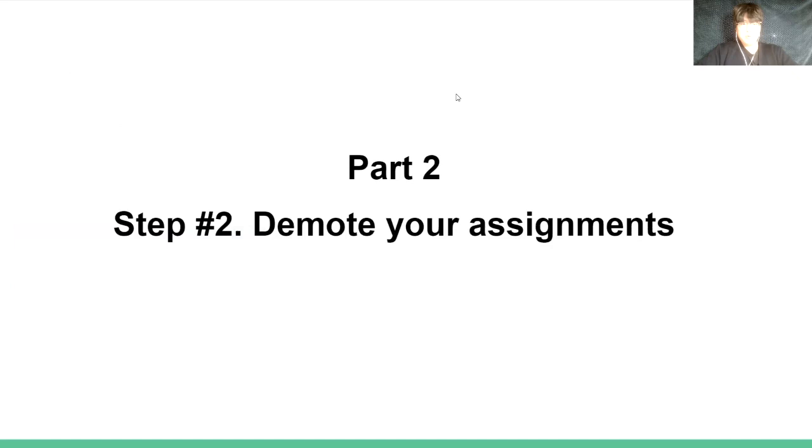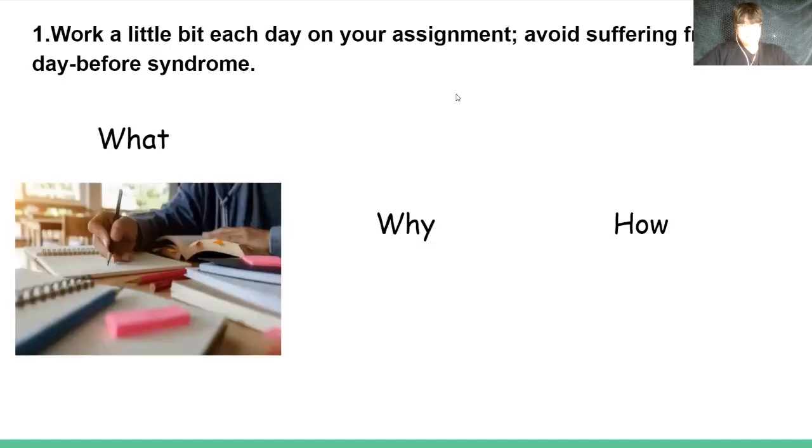Next, step 2, demote your assignment. First, Carnuper says smart students avoid day-before task plans by constantly performing tasks, because large assignments will quickly transform from potentially interesting to tedious to painful when tackled in one monolithic last-minute chunk of time. How can you do that? He says if you have a problem set due every week, complete one problem a day, 1 hour at a time.